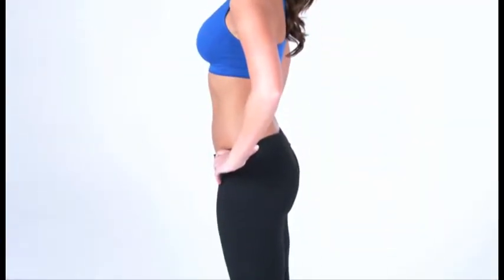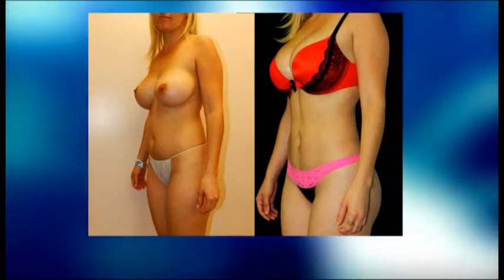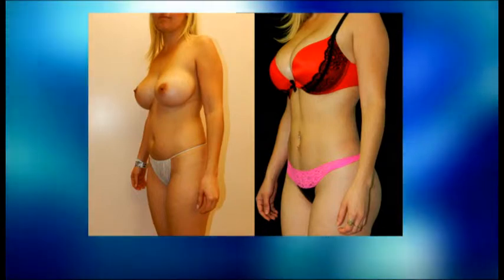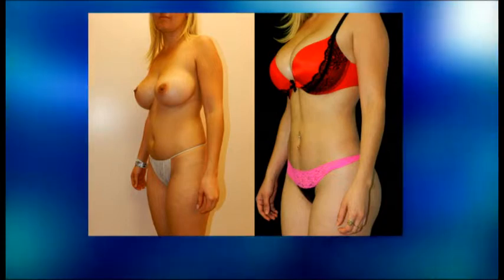Tummy tuck, also known as abdominoplasty, is one of the more commonly performed procedures in women after their childbearing years. Essentially, after the expansion of the uterus and the abdominal wall, muscles splay open and skin stretches, such that you can even have stretch marks and what we refer to as an unhappy belly button. What tummy tucks do is they remove the skin from the belly button, or the umbilicus, all the way to the hair-bearing area of the pubis. This triangle is completely removed of both skin and fat.